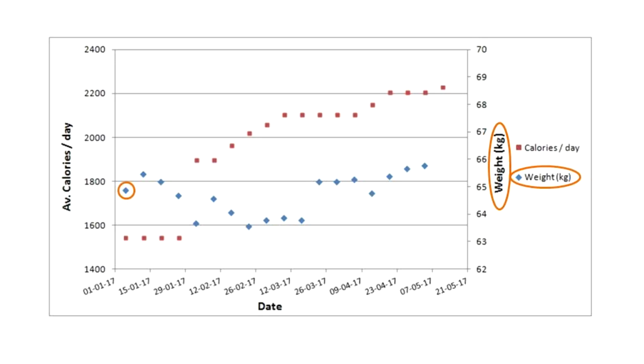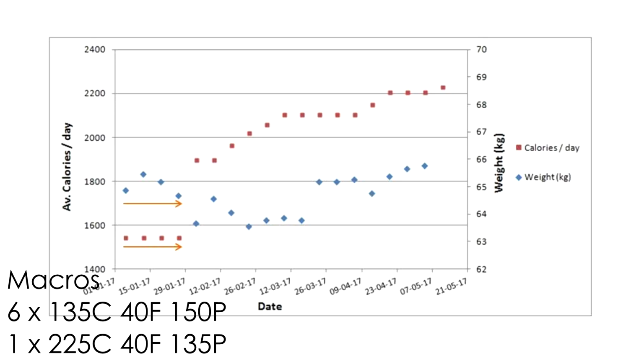So blue dots, weight in kilos, which is on the right axis. And then my average calories per day are the red dots, and that's reflected on the left axis. On the x-axis is the entire year, from the start of the year until about now. So you can see the last 4 weeks of my calorie deficit there and how my weight was tracking, and my calories were at 1,550 by the end of my calorie deficit.